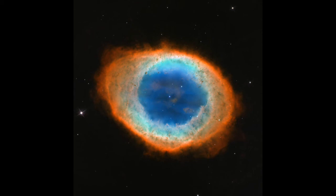That star, this white dwarf star, although very hot, is no longer producing energy. It's just cooling off. Over many billions of years, it will continue to cool and fade to black. In the meantime, the ionizing radiation from that white dwarf star is providing the energy that's causing this ring of gas, which used to be the outer layer of the star's atmosphere, to glow in these beautiful colors.